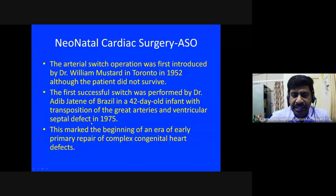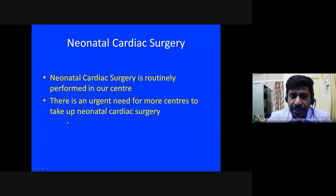This marked the beginning of an era of early primary repair of complex congenital heart defects in the neonatal stage itself. Ramakrishna Hospital was the first one to perform arterial switch operation in western part of Tamil Nadu. This was done in the late 1990s itself. And we routinely perform neonatal cardiac surgeries here. So there is an urgent need for more centers to take up neonatal cardiac surgery as the patient load is very high.